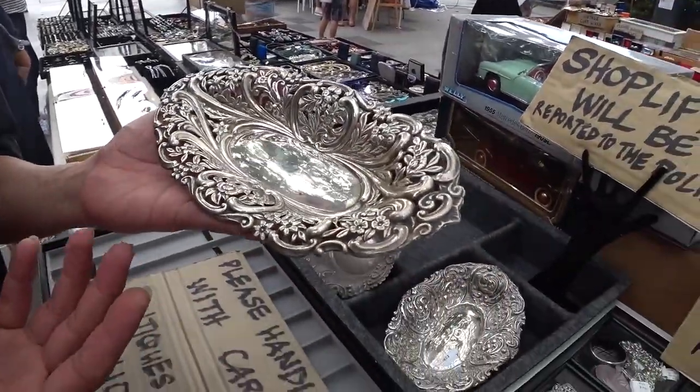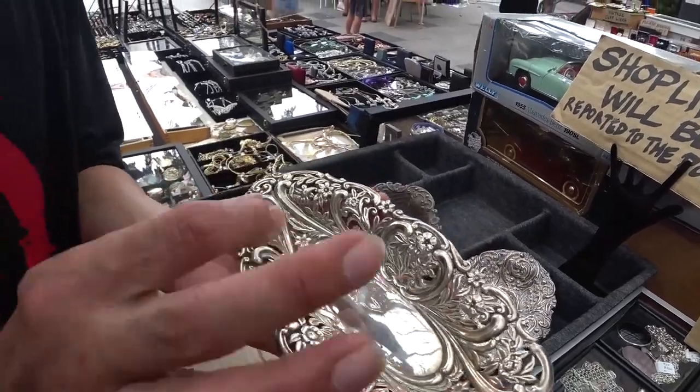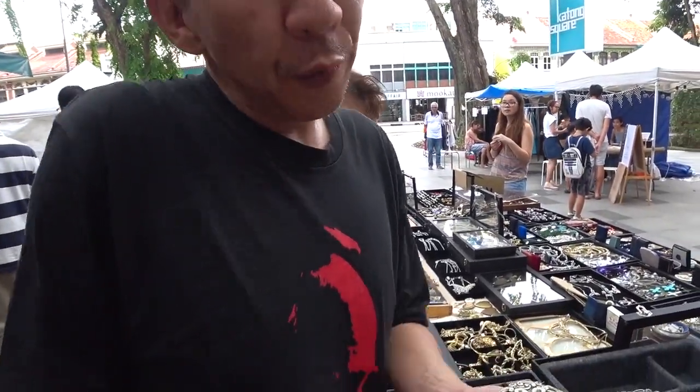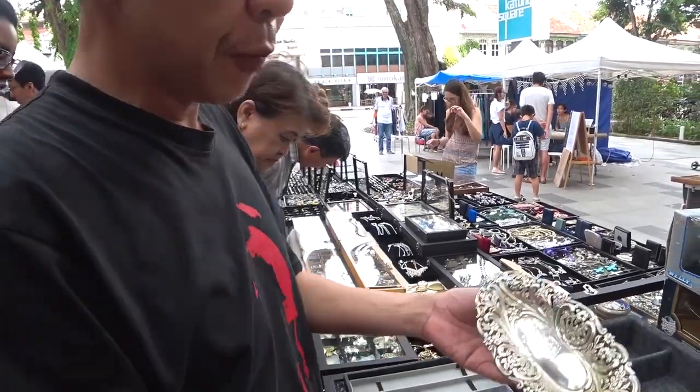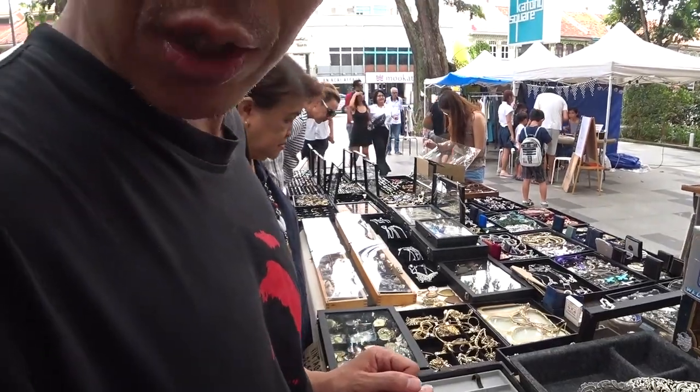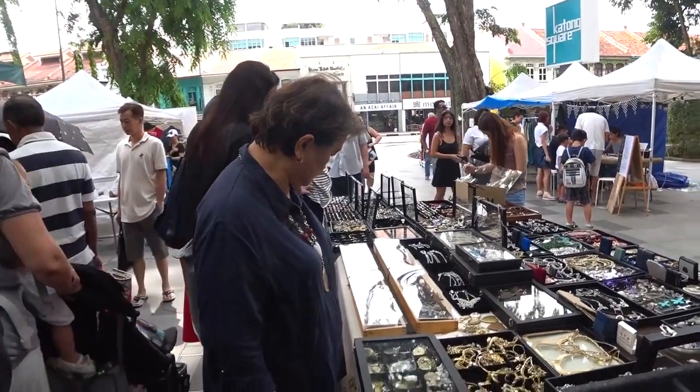Now, what is this used for? In the old days, people put candies, sweetmeats, or it's called a bonbon dish. Bonbon from the French Parisian word for sweets. So there you go. Three lovely pieces here for sale today at the Retro Factory's Vintage Flea Market.